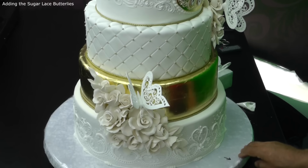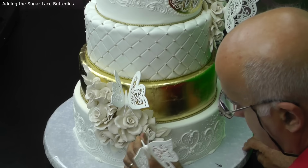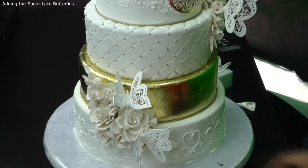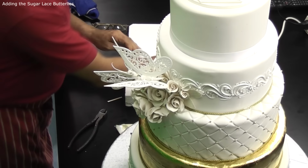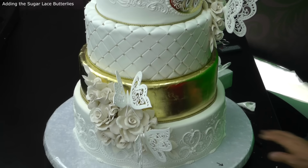Next one, touch the front, has to be here, there. There. The tail is broken. Oh, I can put it back, no problem at all. Just a little one here. Okay, so far that butterfly is in place.